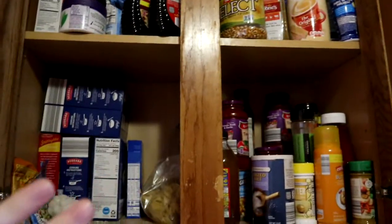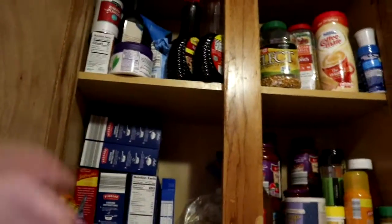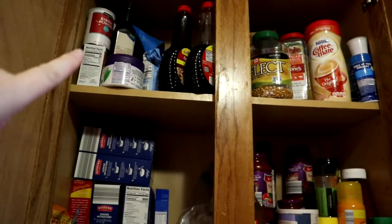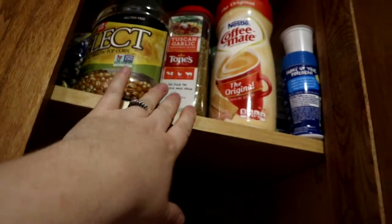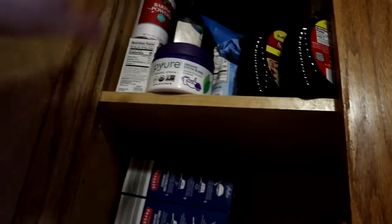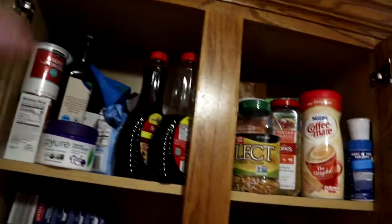Okay, and then this is our above the counter pantry. I usually keep a lot of baking and miscellaneous things that we don't need very often up here. That's my emergency coffee creamer, big old thing of seasoning, popcorn. We've got our syrups up here, some pure sweetener, and then there's just avocado oil and baking soda and baking powder. And you can't see it, but there's sugar and flour, baking soda, all the things.